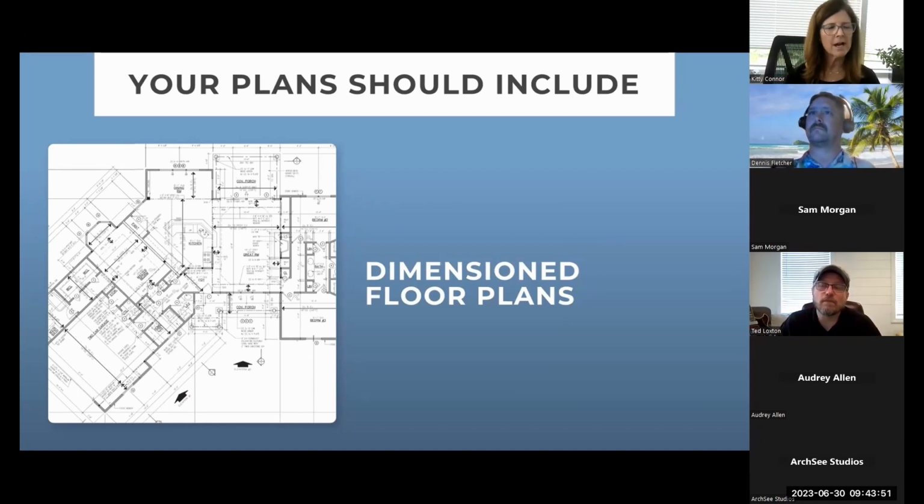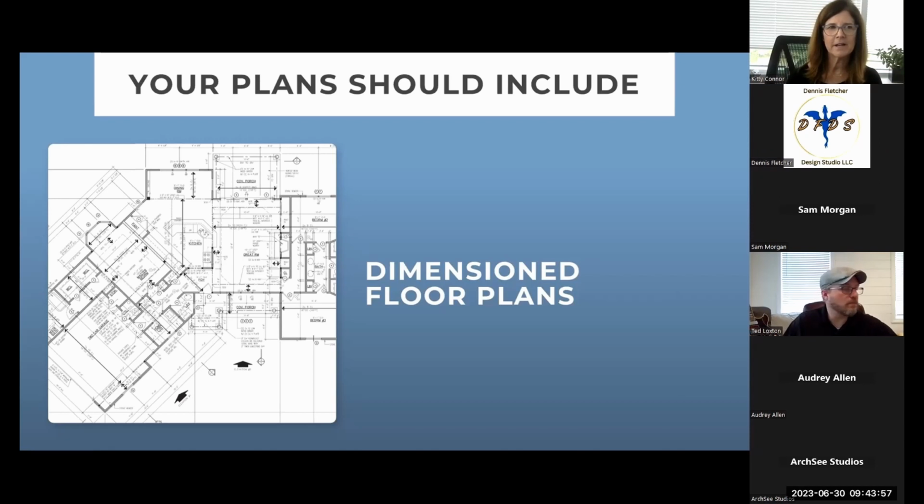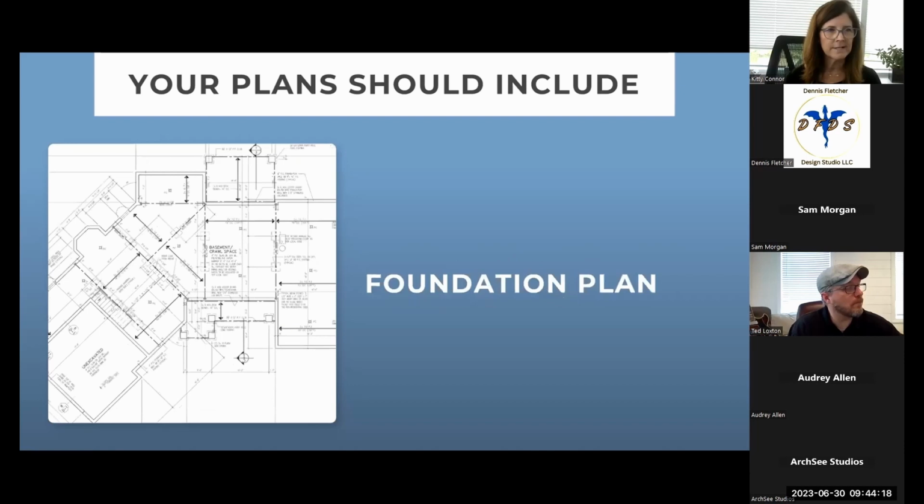It's funny, because consumers aren't the ones in most cases building the homes, yet I think that they many times have done homework and understand what a set of working drawings should include. And so they've become more savvy, and consequently, we're more demanding of our designers as to what they should include. So of course, fully dimensioned floor plans, that's easy.